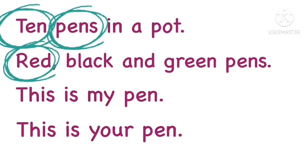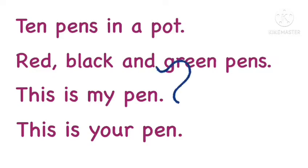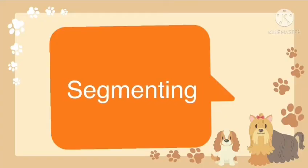Yes, ten, pen, red. They have the same sound. Okay, do you know a word that rhymes with the word pen? Yes, ten. Ten pens. And now let's segment words.